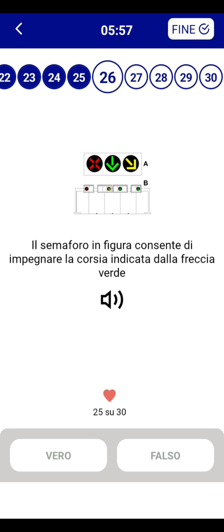Then number 26 says, il semaforo in figura consente di impegnare le corsie indicate dalla freccia verde. È vero. This is a reversible traffic light that indicates that anywhere the green light is pointing, that is the lane that you need to occupy. But anywhere the yellow light is pointing, it is telling you to leave that lane. Where the red light is pointing, it means that you cannot transit in that lane. So the answer is vero.